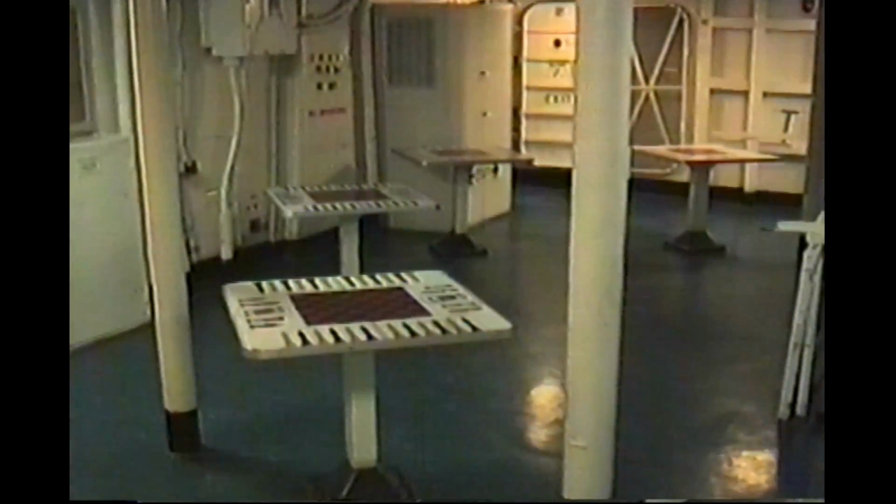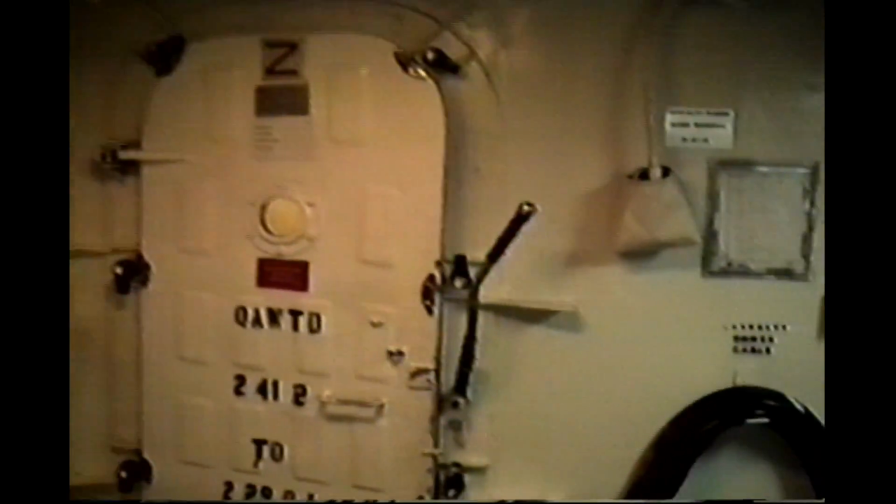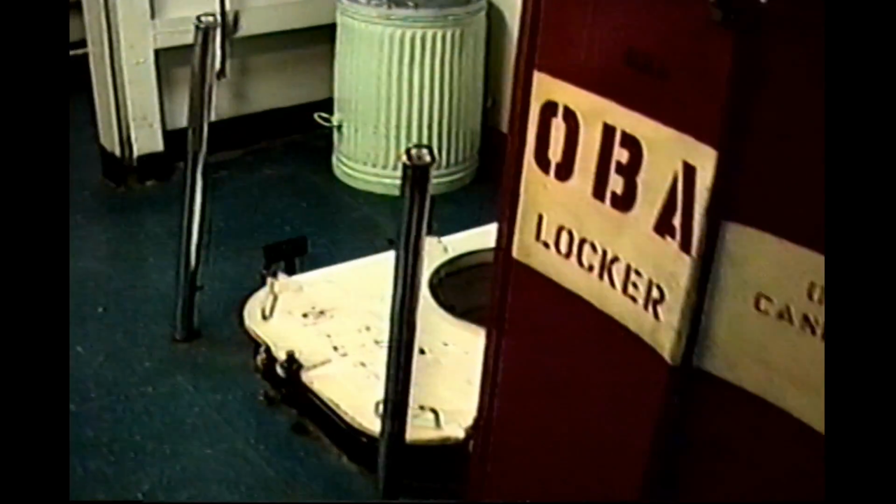Okay, this is the Forward Cruise Lounge, where many a day was spent playing cards, watching TV, which used to be up there, but is no longer there, getting lectures, playing checkers, chess, backgammon. Actually, we never played backgammon, but you get the hint. Here's one of those scuttles here. Give you an idea how small these things are.